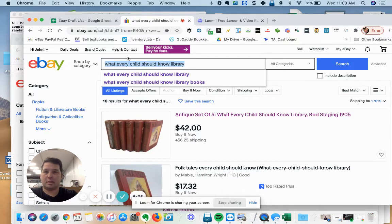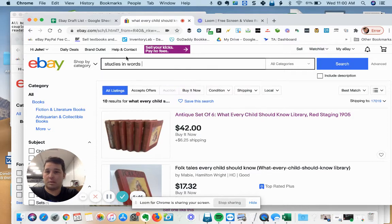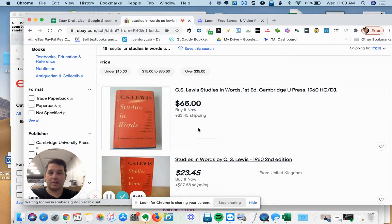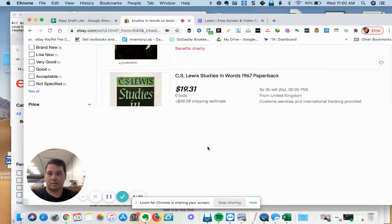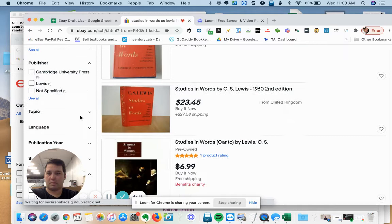All right, let's try. So this is an individual book. Studies in Words, C.S. Lewis. I put this aside because I know C.S. Lewis is somewhat popular. This is a good start when you see a $65 listing. There's also a $23 plus $27 shipping. Okay.